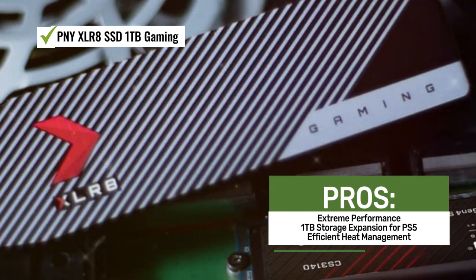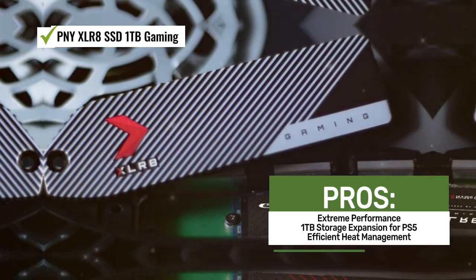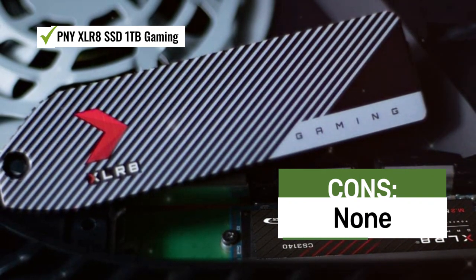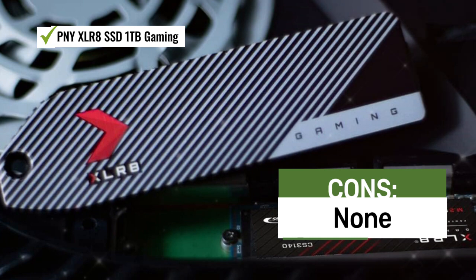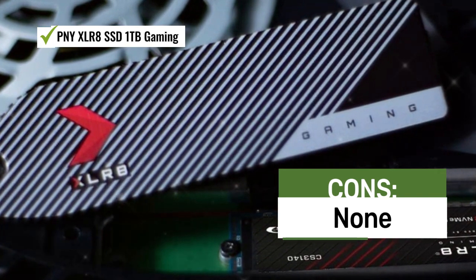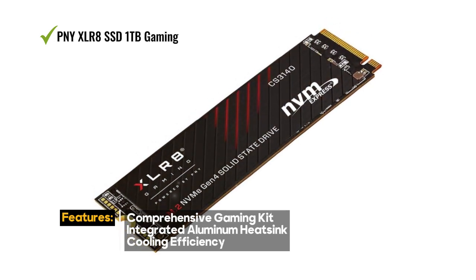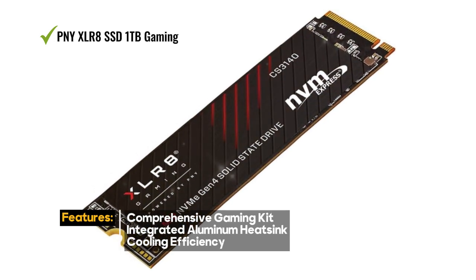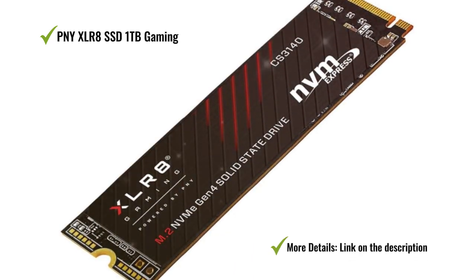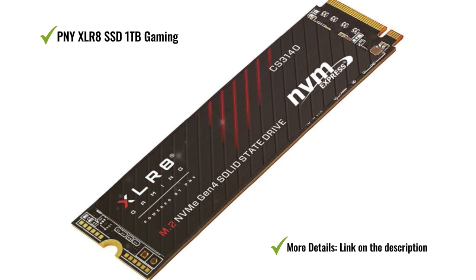To cater to the demands of high-end games, the SSD comes equipped with an integrated extruded aluminum heatsink. This heatsink significantly enhances thermal performance, effectively dissipating heat and preventing overheating during intense gaming sessions. Furthermore, the SSD cover plays a pivotal role in improving cooling efficiency. In comparison to SSDs without a heatsink, it reduces temperatures by over 40%, ensuring consistent and reliable performance. Adding 1TB of storage capacity to your PS5, this SSD kit not only expands your gaming library but also allows you to play games directly from the SSD, surpassing the PS5's read speed requirements.